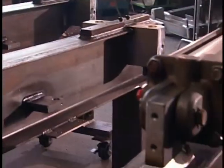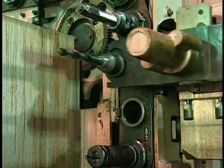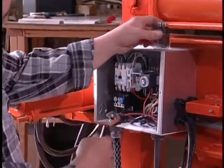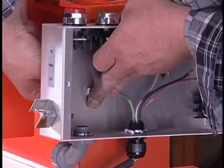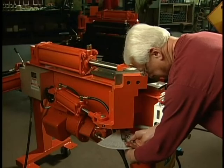Every Huth tube bender is built from scratch in our own factory. We take raw stock and create tooling with automated precision machining. Sub-assemblies are welded with the latest robotic equipment. Structural elements by skilled craftsmen. We transform individual electronic components into user-friendly control panels. Every bender undergoes rigorous factory testing and is set up and calibrated so you'll be ready to bend on delivery.